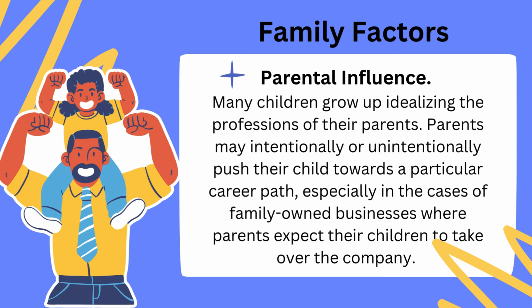Parental influence. How many % of your career decision is influenced by your parents? Many children grow up idealizing the professions of their parents. Parents may intentionally or unintentionally push their child towards a particular career path, especially in the cases of family-owned businesses where parents expect their children to take over the company.